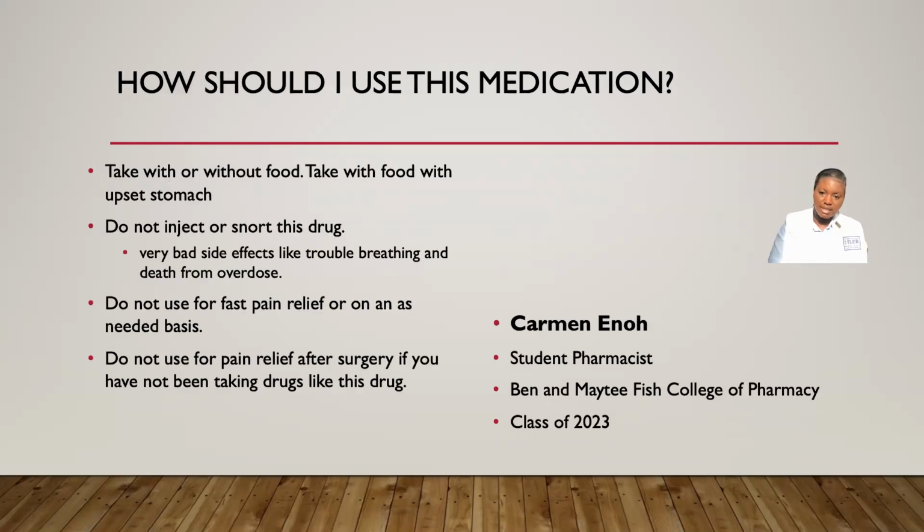How should you take this medication? This medication may be taken with or without food. However, you may take this medication with food if you have an upset stomach. Do not inject or snort this medication, as it may cause very bad side effects like trouble breathing and even death from overdosing. Do not use this medication for fast pain relief or on an as-needed basis. Also, do not use this medication for pain after a surgery.